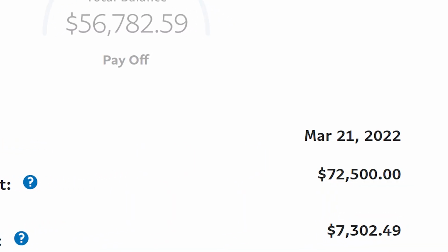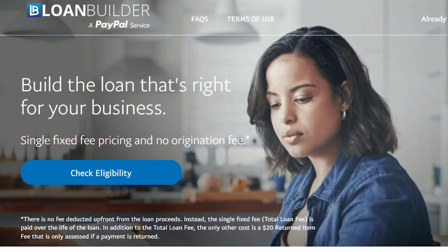The PayPal Loan Builder. I got approved for a $72,500 Loan Builder loan in March of this year, and I got the funds one day after I got approved. The loan charges a fixed fee that PayPal breaks up into your payments. I asked whether you get a discount on that fee if you pay the loan off early. The account representative, the PayPal sales rep in other words, said no. You pay that full fee regardless of when you pay off the balance. I have to pay a little under 10% or $7,000 or so.